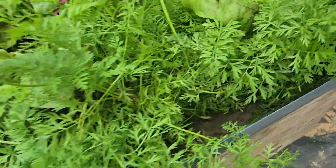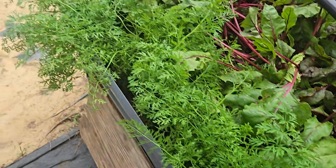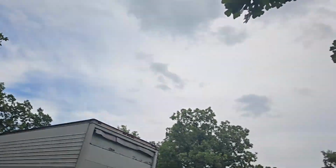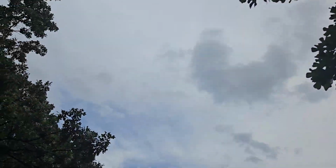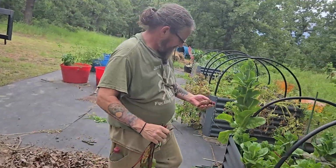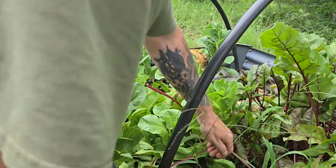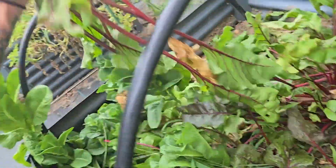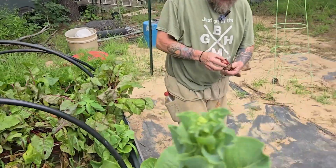And here's our carrot patch. They're pretty tightly in there, so we're just seeing how they do in this spot. It doesn't quite get as much sun as the other beds. They get three to four hours. Yeah. It wasn't even up above the ground. Some wee beets. Well, let's see them.